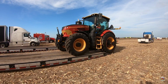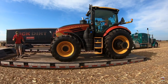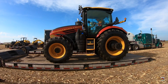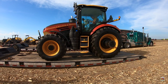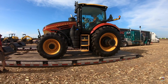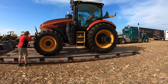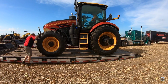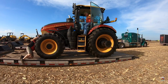Got a lot of respect for how you handle your rig, Mike. And there's our first tractor loaded up. There's Farmhand Mike getting out of the tractor.